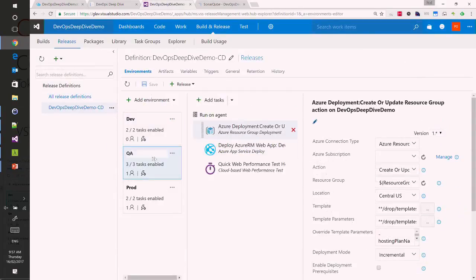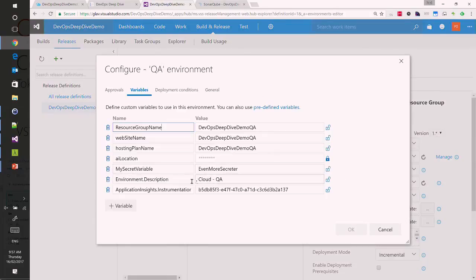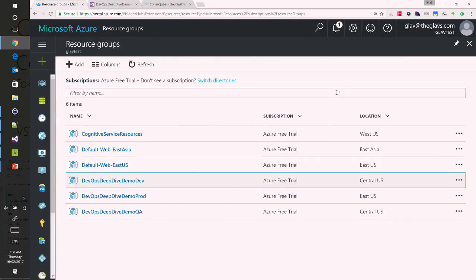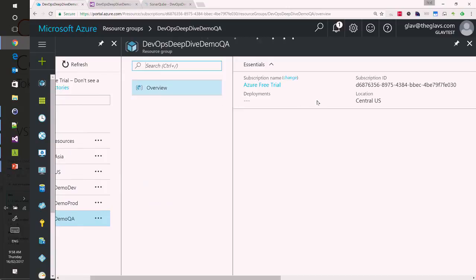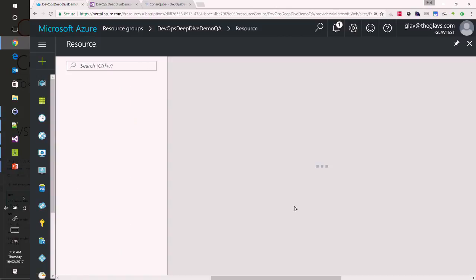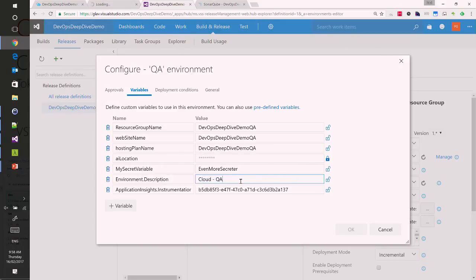If I go back into this definition, and I go have a look at the QA environment, and have a look at the variables there, I've got environment description Kloud QA. So if I go back into the Azure portal, I'll close that old site down, and I'll go to my QA resource group. Obviously, I've previously deployed this, but I will touch on the deployment process a bit later on. I'll go have a look at this website and spin it up. And we should see that Kloud-QA has been replaced, and we should see it as part of the application as well. Chug, chug, chug, chug. Come on.